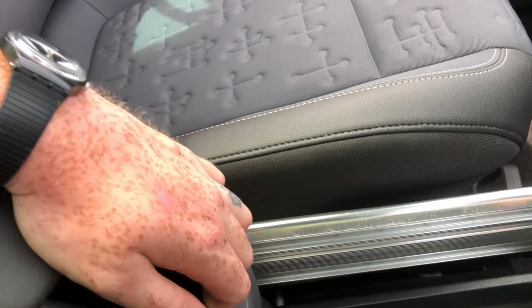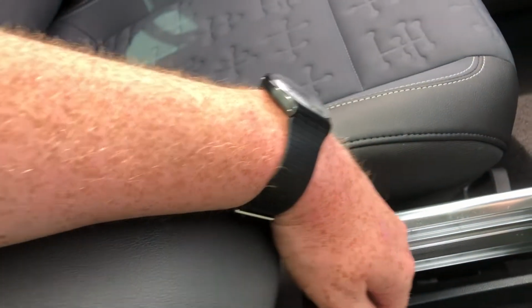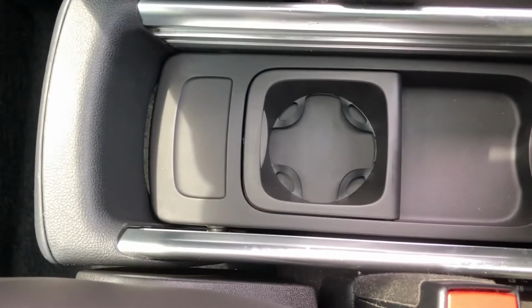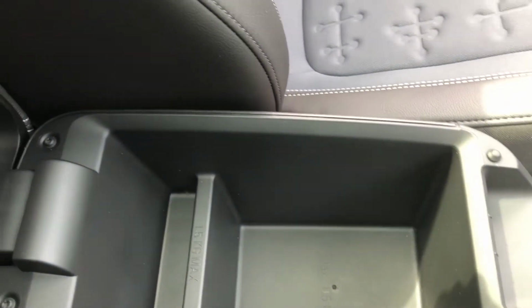So the armrest, you can take this out if you wish, or you can move it across to suit where you want to put your arm. Really, really cool. In there you've also got your cup holder and more storage. Move it back again, lift that up, you've got further storage as well. Really, really cool and really in depth.